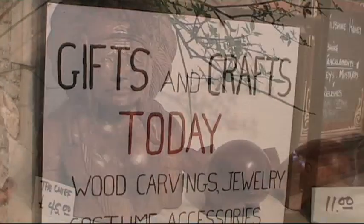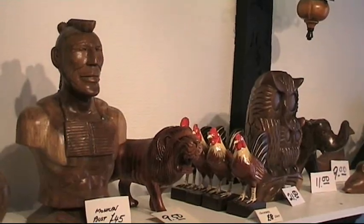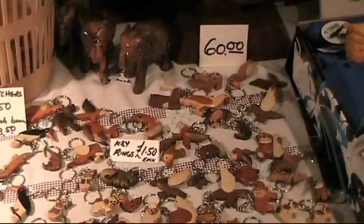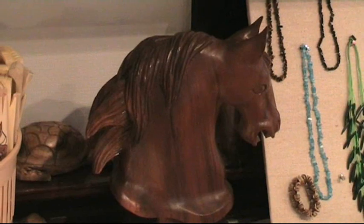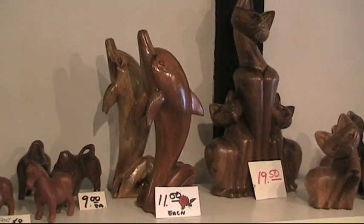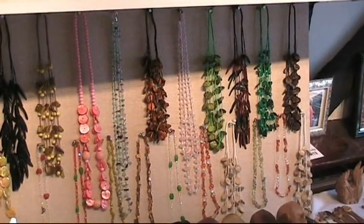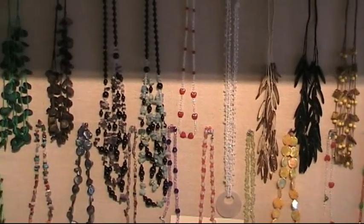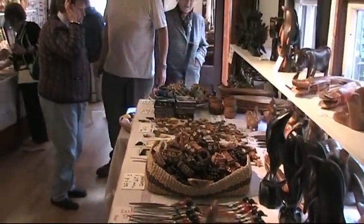In a small hall behind the Carpenter's Arms, we discovered an exhibition of crafts produced by local artists. The emphasis seemed to be on treen, wooden objects, but there were also attractive items of jewellery made from semi-precious stones. We were there just a short while, but the exhibition attracted quite a lot of people.